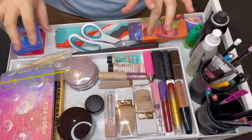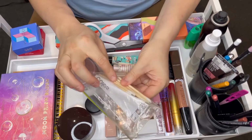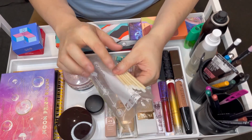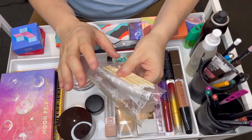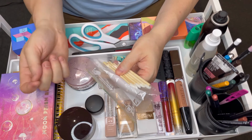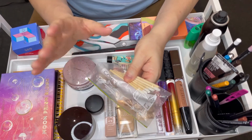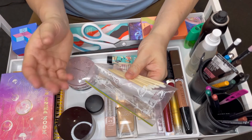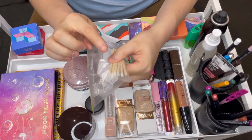All right guys, the next item is these things. Now I love these. These are lip applicators. Now what I do is I use these for lip glosses when I do a lipstick, and then I have a lip gloss to put over it. I don't like using the lip gloss applicator because when I dip it back into the lip gloss, it does change the color just because it picks up some of the liquid lipstick or the matte lipstick that I put on. So I actually use these.